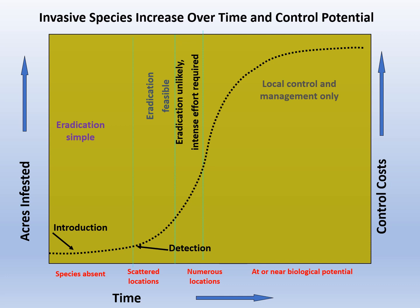Often detection doesn't occur until the infestation grows to the point that we can recognize it without necessarily looking for it, like it's an eyesore. And at that point, local control and management may be possible to contain it from moving to other bodies of water, but the infestation is likely not going to be able to be managed. So as time goes on and a new plant or animal becomes established in a water body, the harder it is to manage it and control it. The costs go up, the area of infestation goes up, and the likelihood of removing it from the ecosystem decreases over time.